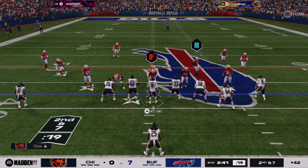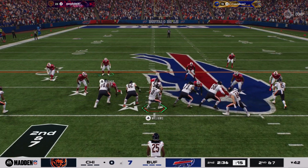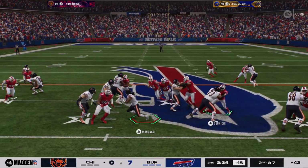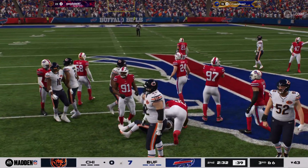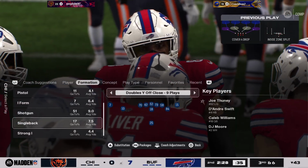Last run got him 3. Here's 2nd and 7. To the ground, it's Monungai, who swarms in the middle. This gets maybe a yard. Daquan Jones with the tackle on that play.